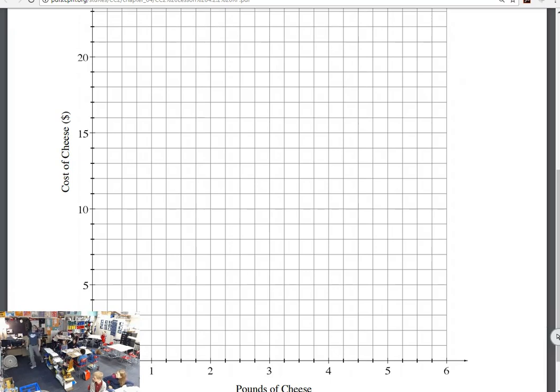So I'm going to do mozzarella in blue. So I'm going to put up here a little code. Blue is my mozzarella. 1 pound was how much? 1 pound was $3. I can skip up. I don't need to do every point. What about 3 pounds? $9. And then 6 pounds?